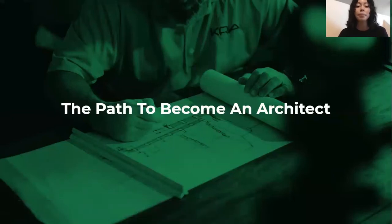Welcome to the workshop on the path to become an architect. In this workshop, I will guide you through the steps that are necessary if you are interested in a career in architecture. And with that said, let's go ahead and get started.